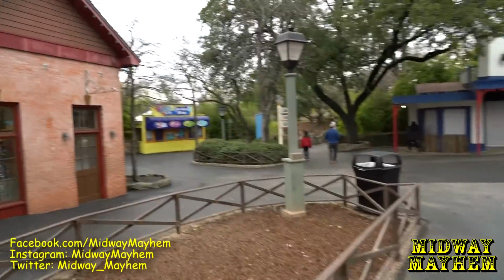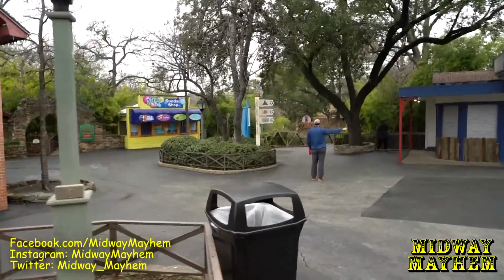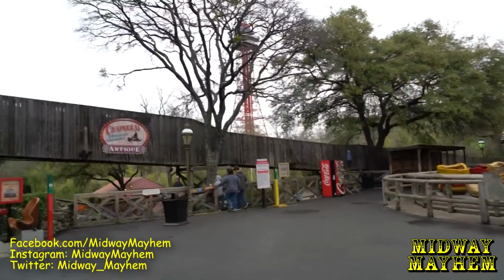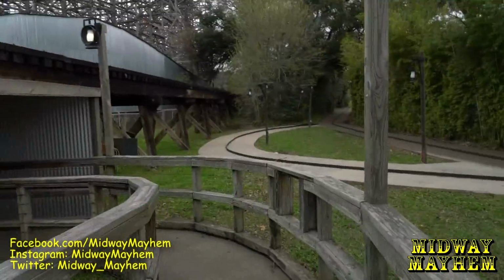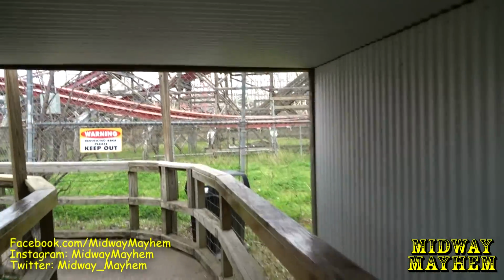So, the first ride that we're gonna be doing is the bobsled style ride, La Vibora. And yeah, it gets really long waits. That's why we're doing this one first. So here's a closer look at the ride vehicles. Again, looks like a bobsled, acts like a bobsled too.